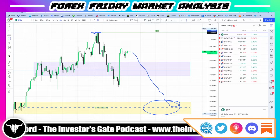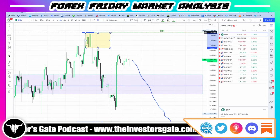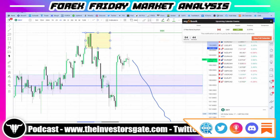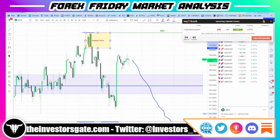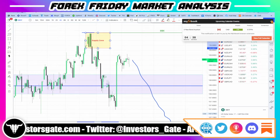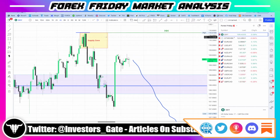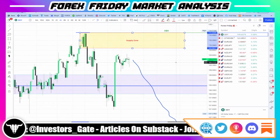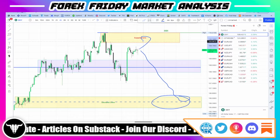So this is obviously our high, and we got the last green candle. This is a 4-hour chart, remember, last green candle right there makes a good supply zone. Let me get this out of the way. Who cares about Canada's 2-year bond auction? And we say bye-bye!